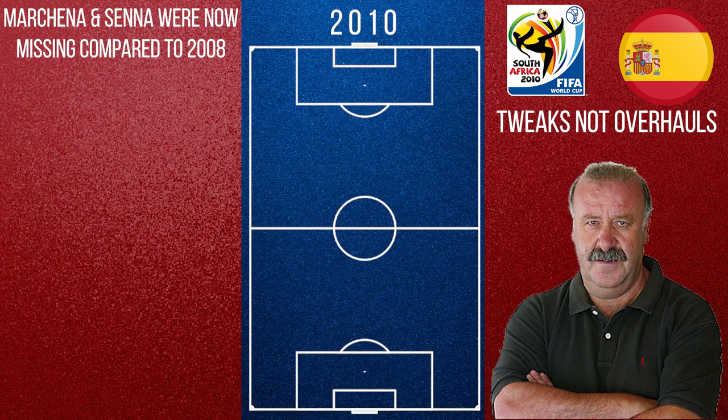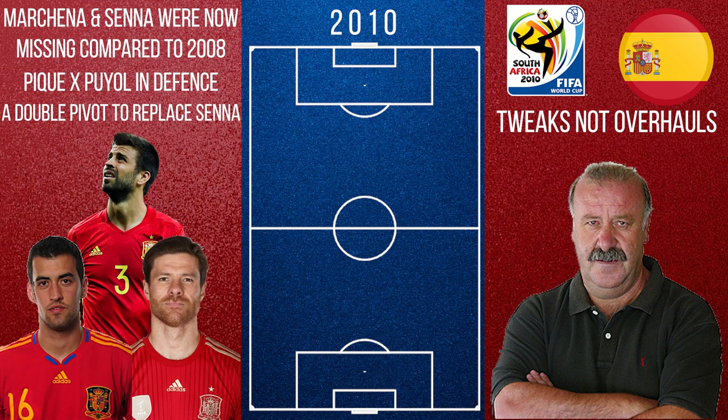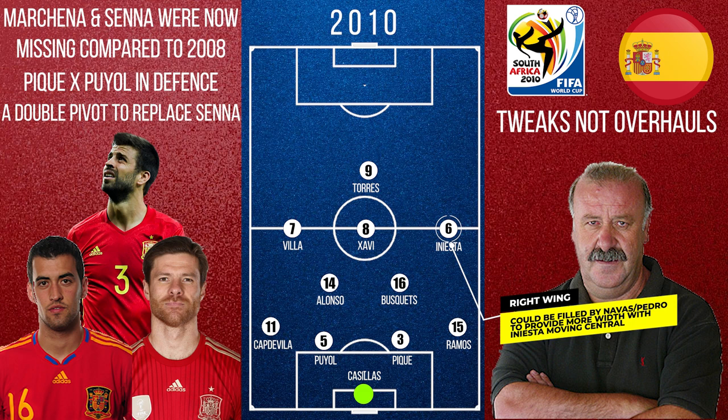In defence, Gerard Piqué had now established himself at Barcelona, and the holding role of Senna was much harder to fill, but del Bosque changed to a double pivot instead, with Busquets and Alonso alongside each other. And in this tournament, Del Bosque opted for much pacier wingers in Pedro and often moving Villa to the wide left. Although, of course, players like Fabregas and Silva also made massive contributions in certain matches.